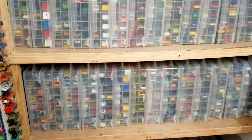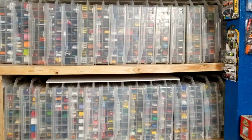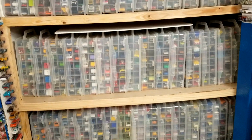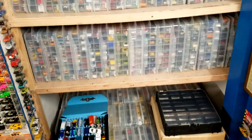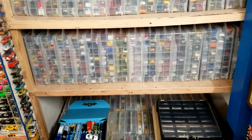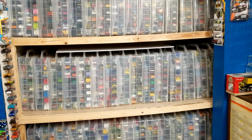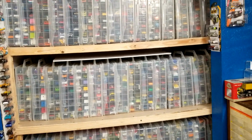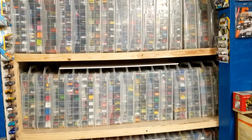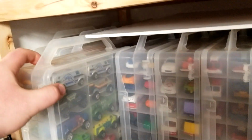Moving over to the closet. Yes, there's a closet in here. This is the entire Matchbox collection. Top to bottom, everything Matchbox related. Everything is in there. The shelves are double deep. So there's probably, I don't know, maybe 130, 140 or so jammer cases jammed in there. I have everything sorted by model.